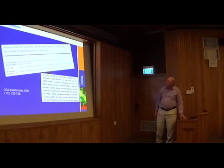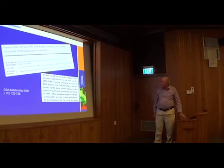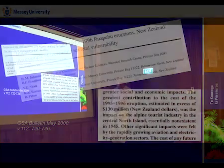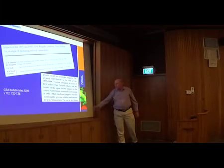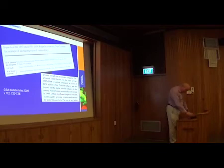In fact, in a paper we published in the year 2000, the Geological Society of America Bulletin, we did a study trying to put together the impacts of the 1945 and the 1995-96 Ruapehu eruptions. And it was just stunning, the difference in the impacts, because in 1945 it was the end of the war, and it was not a great impact at all, except on the alpine tourist industry. We estimated that the cost to the New Zealand economy of the 95-96 eruptions was in excess of about 130 million New Zealand dollars. And there's no doubt that it impacted on aviation and the electricity generation sectors as well, but it wasn't so easy to figure out what those costs might be.